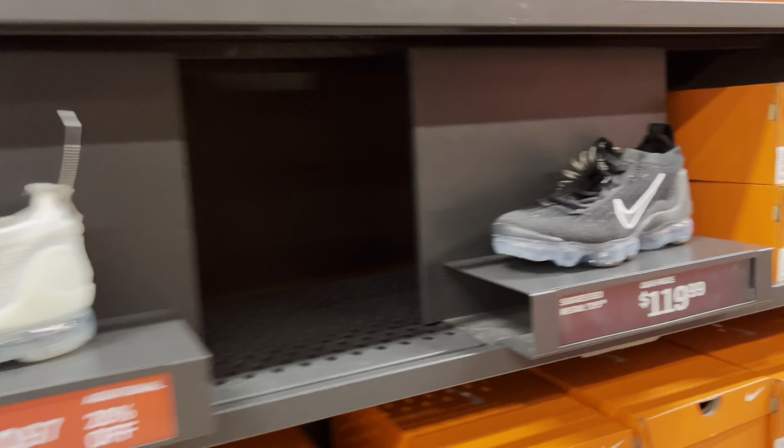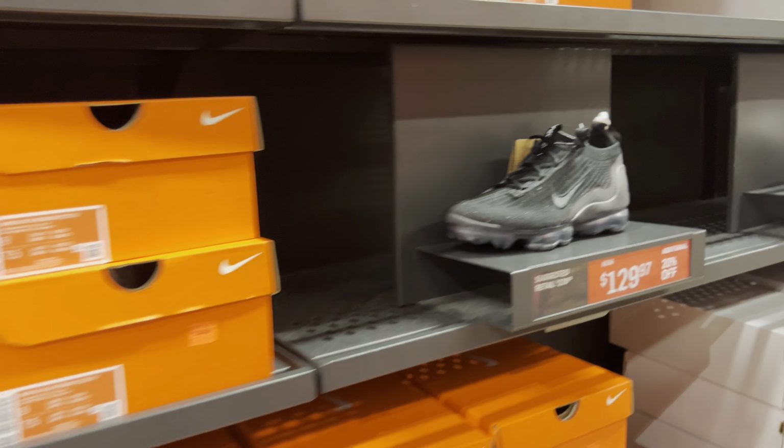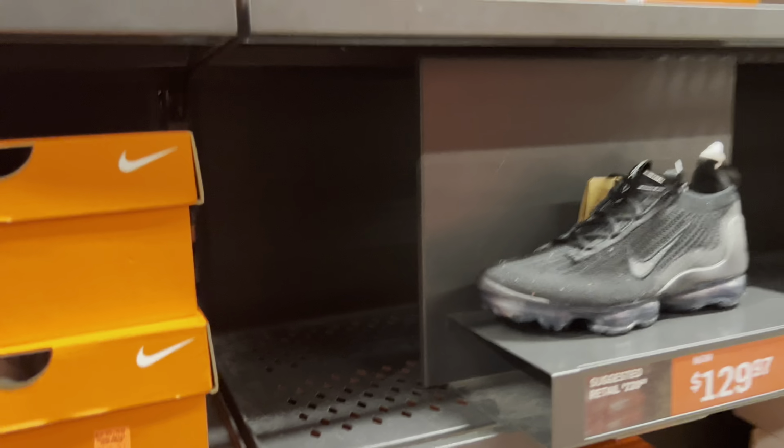They also had the 2021 VaporMaxes for quite a good price. $129 with an additional 20% off is not bad at all. That brings you to $105 plus tax for a pair of VaporMaxes. They did have this other triple black colorway for just $119.